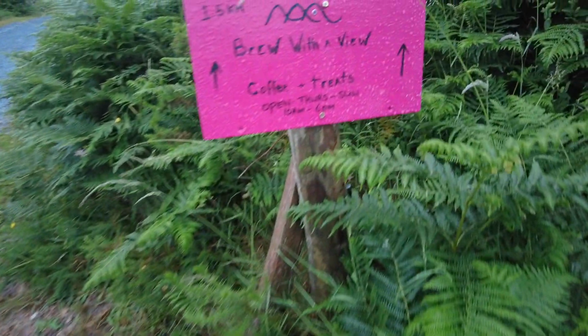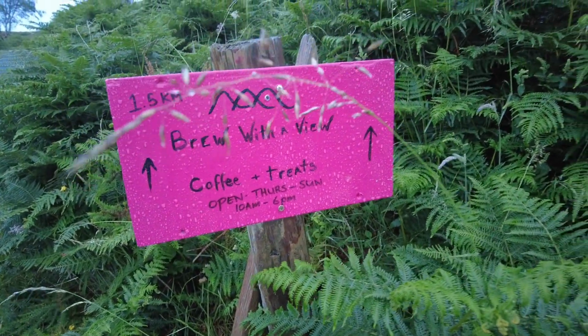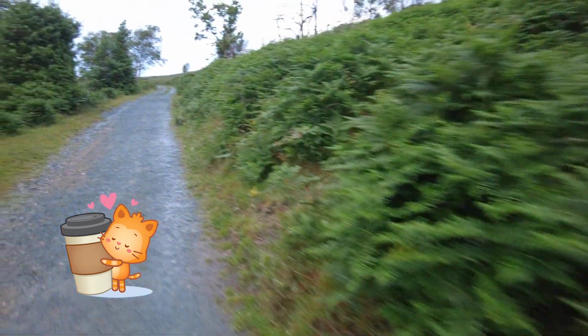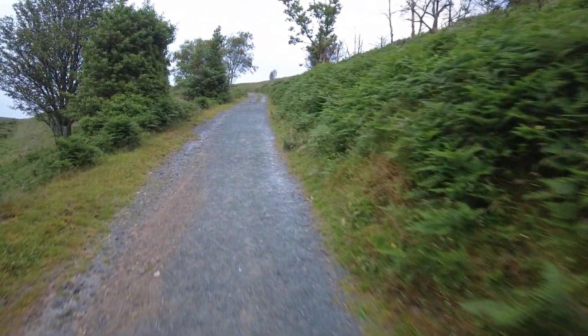Right. And Brew with a View, coffee treats. Damn shame we've missed it. I feel like a coffee now. I definitely need one after this to warm me up. But as I said before, onwards and upwards. We've got to make it to the peak of Bray Head.